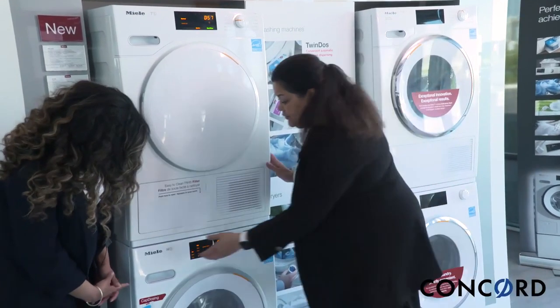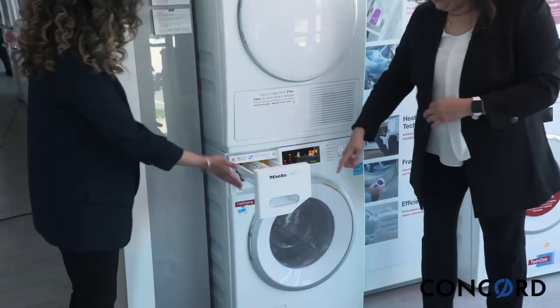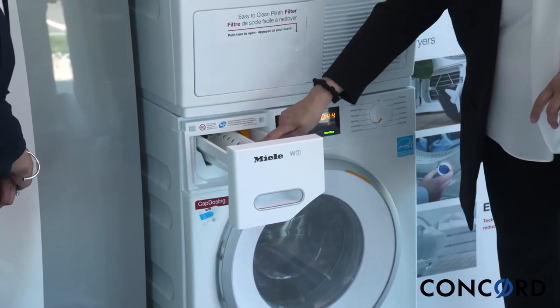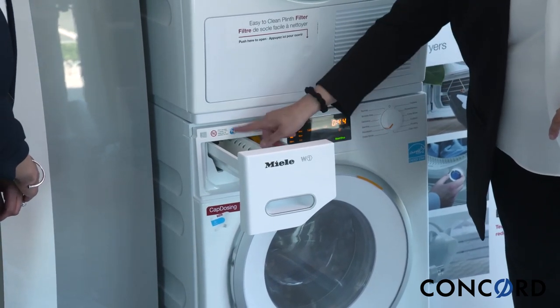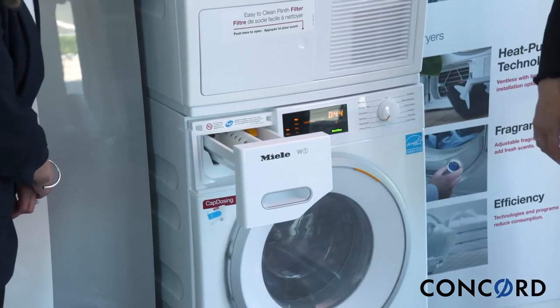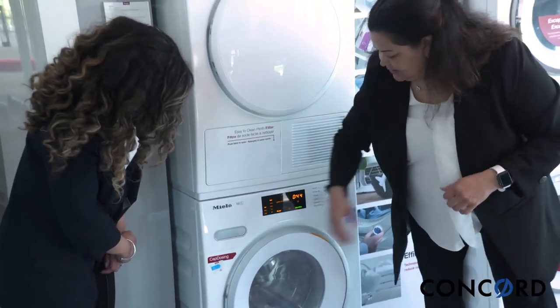If you don't want to use that, I'll just open this. This is the way it's going to tell you to add your bleach, and the main wash if it's liquid detergent. It'll tell you to remove the tray for the powder if you're using that. And use a high efficiency detergent, not just your regular one, otherwise you'll have a lot of suds in there. So you want a low sudsing one. Okay, very versatile.